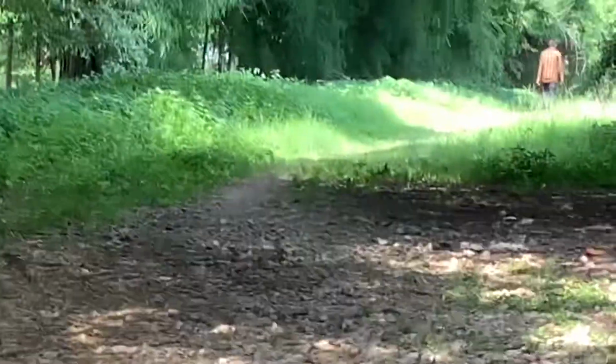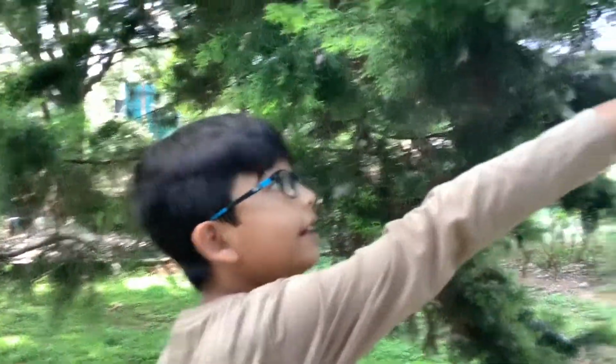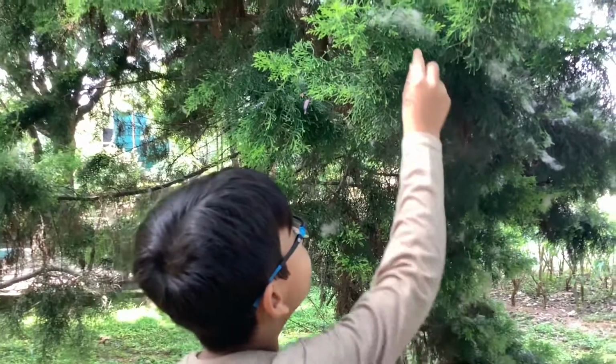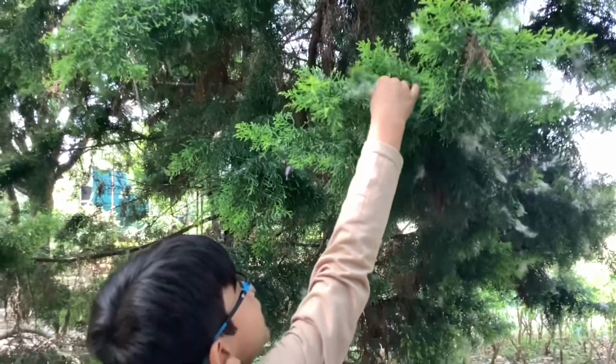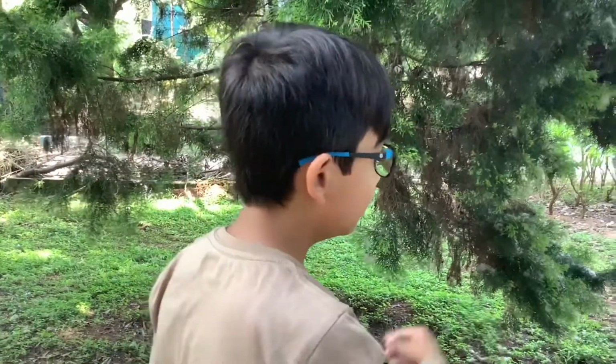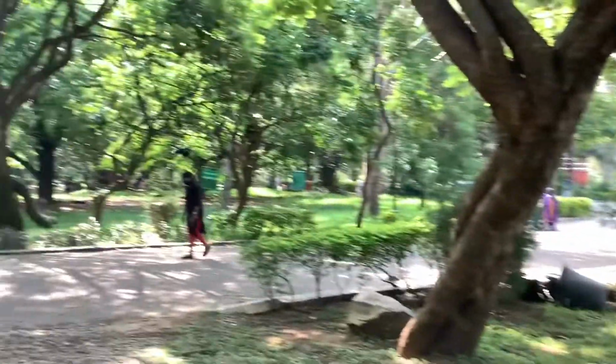Lalbagh Botanical Garden is a prime hotspot for bird watchers living in Bengaluru. So you see the nests over there? What the weaver birds collect are these cotton materials right over here. All of this is what the birds collect, and that's what they make their nest with.